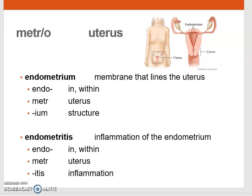I'd mentioned that lining earlier as being the lining that grows every month in the female uterus, and it becomes a sort of fertile place for an egg to be placed. So the endometrium itself provides that fertile environment for that ovum to survive in, and so the ovum will implant into the endometrium, and then of course during menses, the uterus sheds the entire endometrium. So sometimes tissue is involved with that. Of course, the ovum comes with it, and there's the blood also associated with the monthly menses, and so that's our term endometrium.